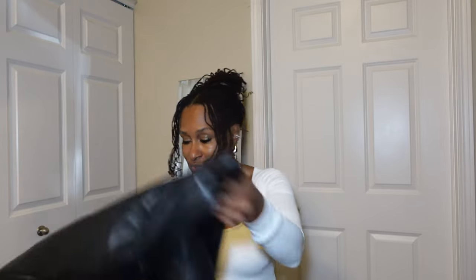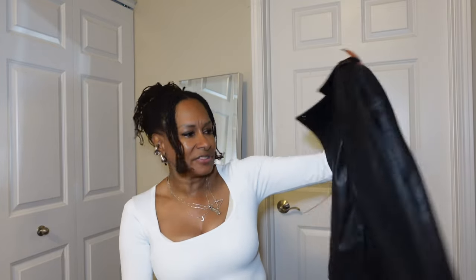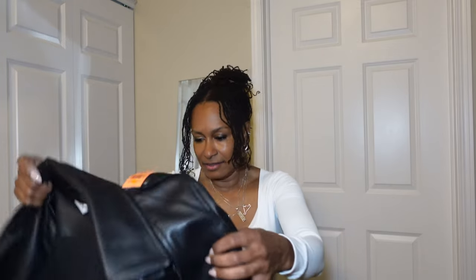And it's so cute. And I looked at it and I was like, why did somebody give this up? It's adorable. It's an adorable little jacket. I like the fact that the zippers are black, the pocket zippers are black. So anyway, it's mine now.